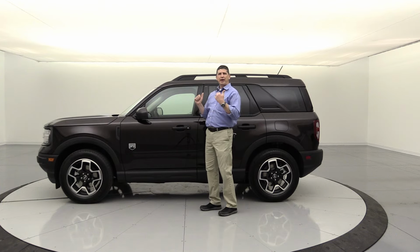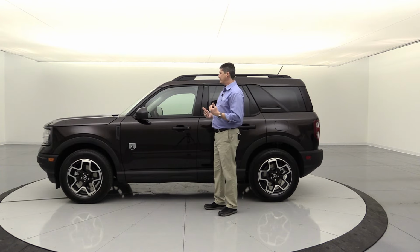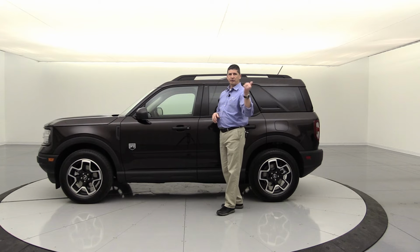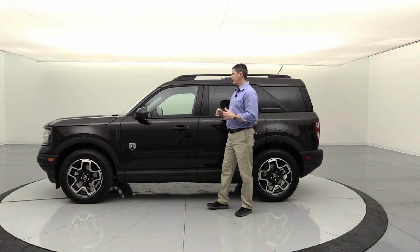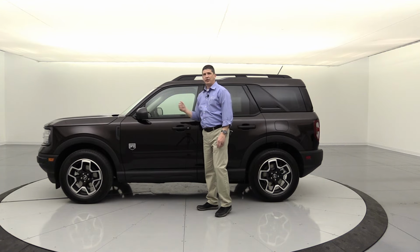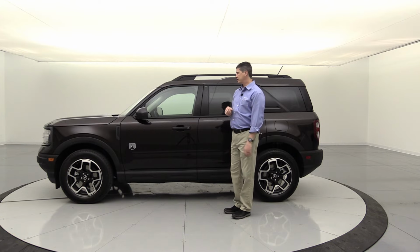And then, of course, as you're backing up, if someone's going to cross your path behind you, it uses those same sensors there to let you know. It puts a warning on your dash, with a series of tones, that someone's coming and crossing your path behind you. Don't back up. It also lights up and lets you know if they're on your left side or the right side by what's in that lighted mirror there on that side. So real nice feature. I love the BLIS system right there.